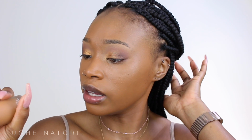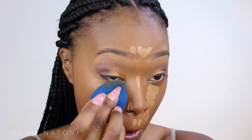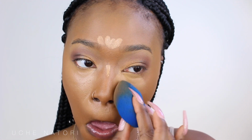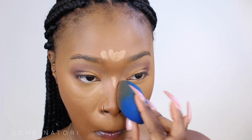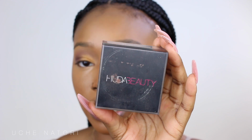But I balance it out with the Brown Sugar T1W. W is the undertone, T1 is the colour, and then Brown Sugar is the category. Concealer I'm just going to whistle straight through because it's just my Multi-Sculpt from Too Faced in Butterscotch as always. Setting my under eye with the Huda Beauty Easy Bake Powder in Blondie.